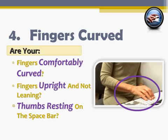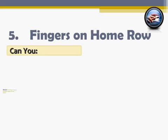Fingers curved refers to how comfortable your fingers are curved on the keyboard. Are your fingers upright and not leaning? Are your thumbs resting on the space bar? Make sure that you take into account your fingers and how they're positioned and how comfortable they are, because this is what you are using all the time, and you want to make sure that it is a comfortable experience.